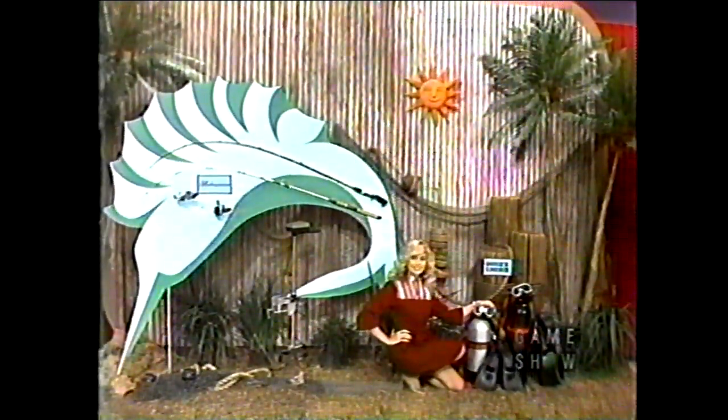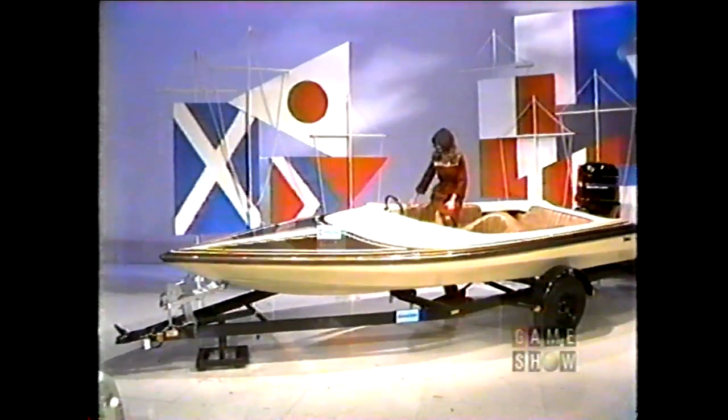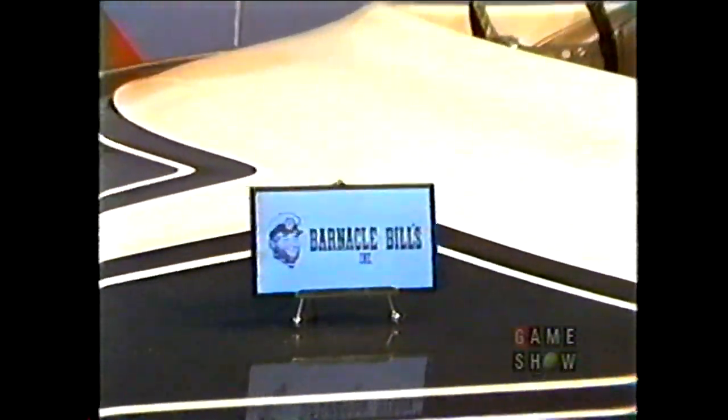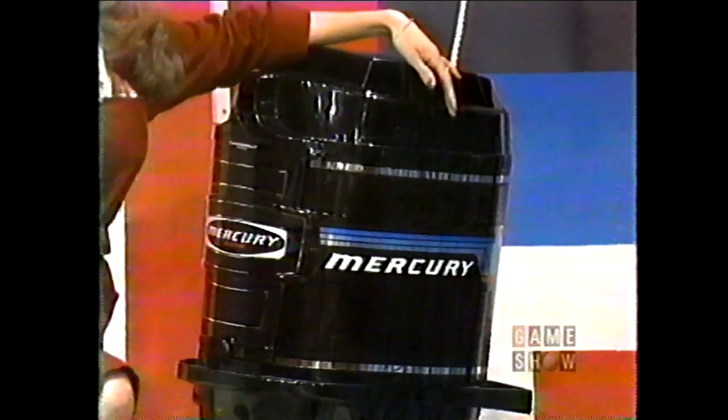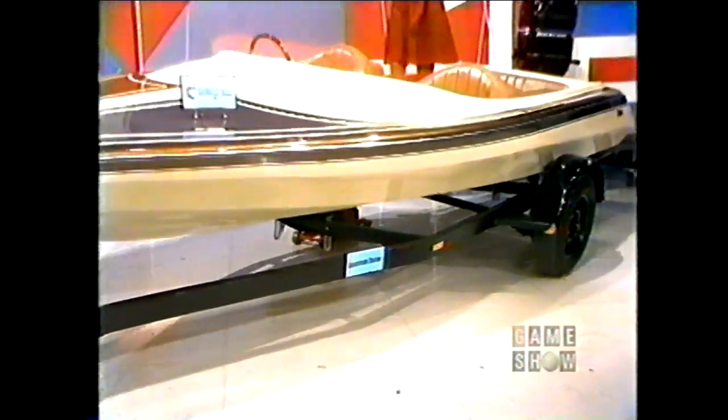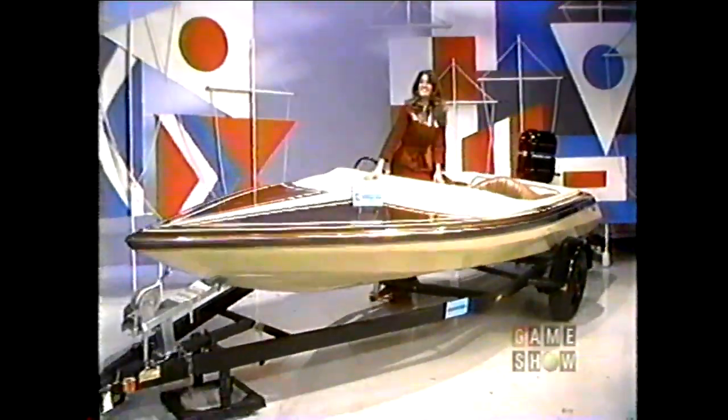And you can use this scuba gear while out on your new boat. From Barnacleville's Avenger Ski Boat, 18 feet of boating fun with bucket seats, marine shag carpeting, and positive flotation. The Avenger, exciting, easy to handle, and safe from Barnacleville. And you can power your new boat with the Black Max by Mercury, 150 horsepower motor equipped with Thunderbolt ignition for quick, easy starts. Built with rugged dependability, the Black Max from Mercury Marine. And trail your boat on the American Trailer. Rugged structural steel provides maximum support and safety on the highways from the American Trailer and Manufacturing Company.